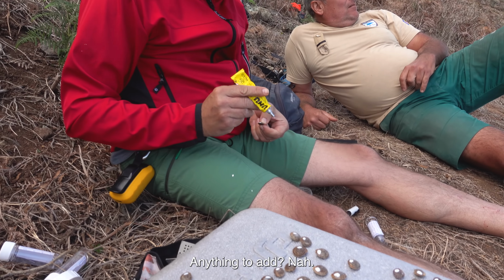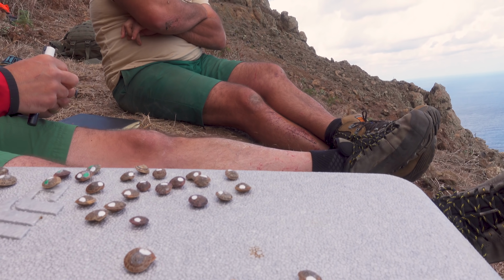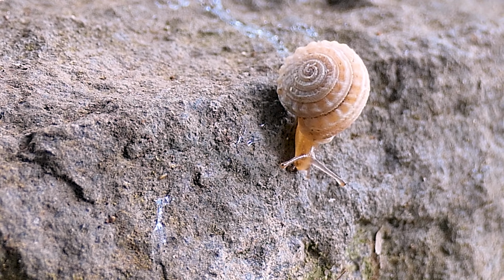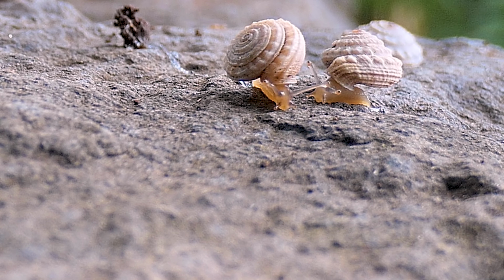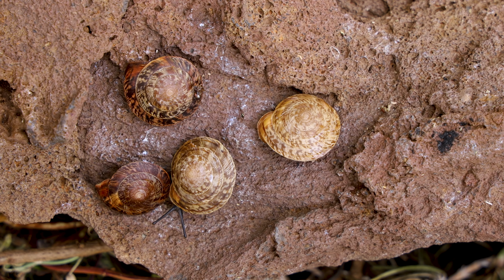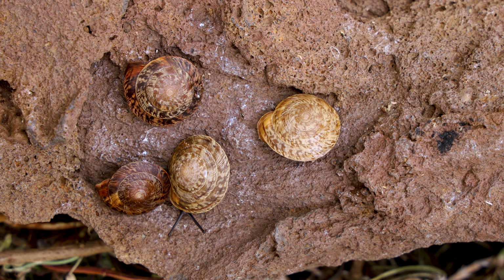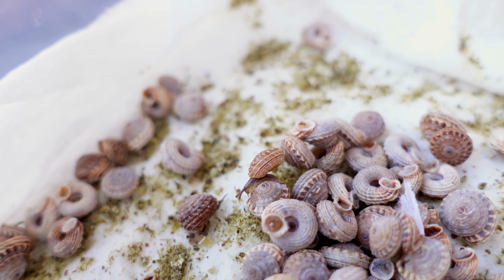Anything to add? Do you have a general idea how everything is going at the breeding centers, at the zoos? The three species that we have collected during these expeditions are already breeding in captivity. There's still a lot to be figured out in terms of parameters for their growth and potential reintroductions, but the fact that they've bred is already a huge success.